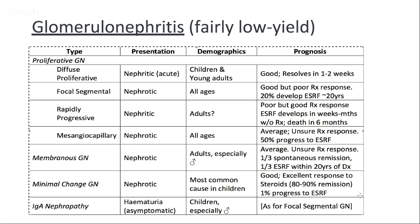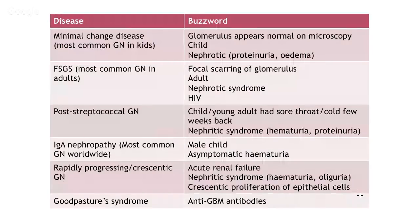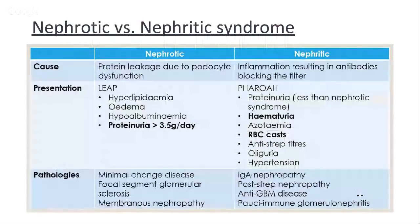All right. Glomerulonephritis, we didn't get any questions on it. Know it if you want to. This is a pretty good table that summarizes it, and there are buzzwords as well. Nephrotic, this is important. Nephrotic, protein. You're losing protein, more than 3.5 grams a day, right? And then nephritic sounds more inflammatory, so it's more hematuria, so blood. And red blood cell casts is a buzzword for this.